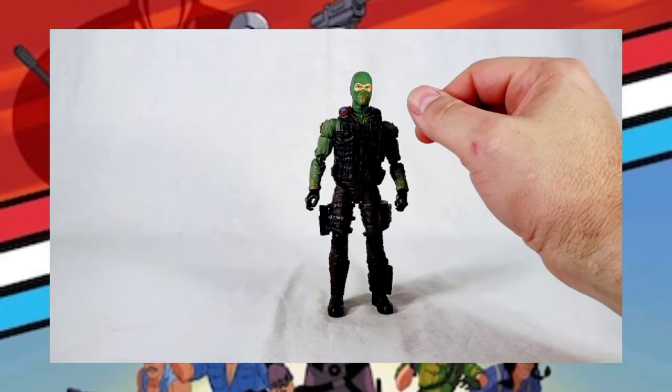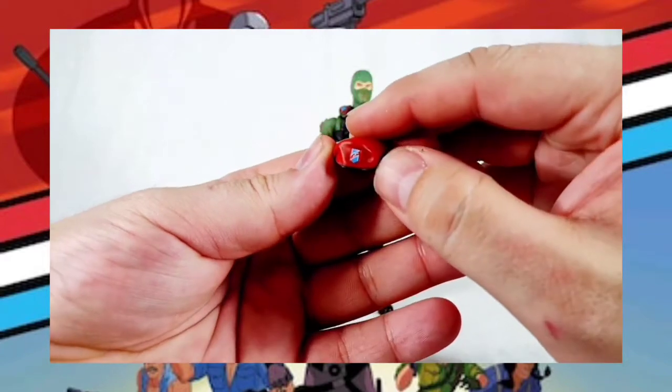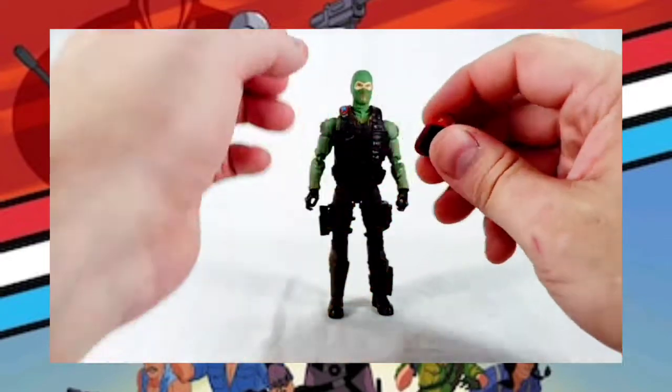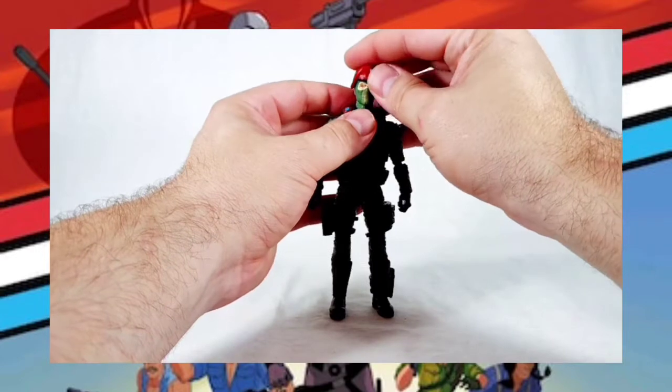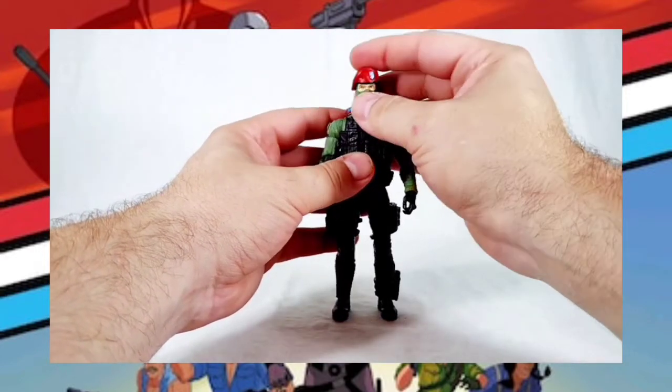He has one that I'm really excited about, and I don't know why. It's just something really simple. But he comes with this red beret, and I really like this beret. I don't think the vintage figure had this. I think this is just something that they made for him. And it fits so well, so perfectly on his head.